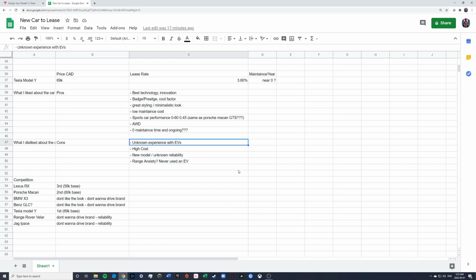So what are the cons? I'm coming from a gasoline engine, just like other plebs, like the public. I don't know much about EVs besides looking at this car, so the experience is going to be unknown to me. It's still pretty expensive, around 70K. But the only reason I would consider it now is because the maintenance is essentially zero. If you add the maintenance over 4 years to the other cars, it's going to be almost on par. So that's where I thought Tesla becomes reasonable. They've done the math. They're pretty smart about it.